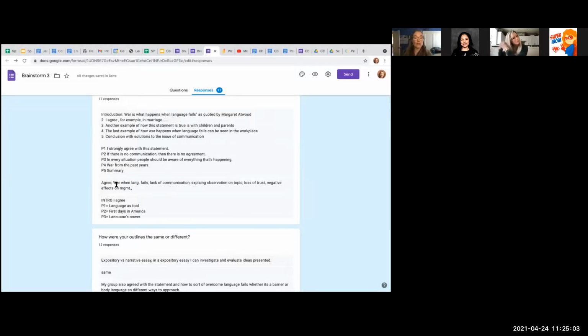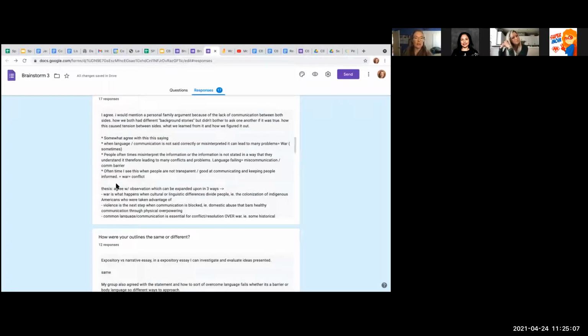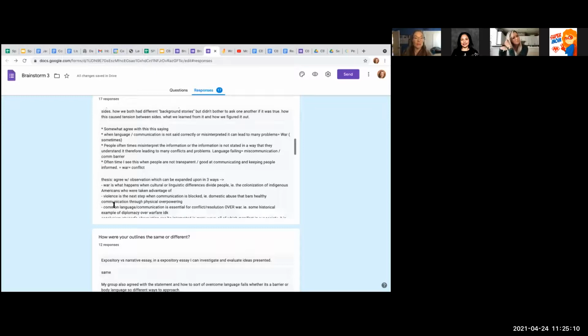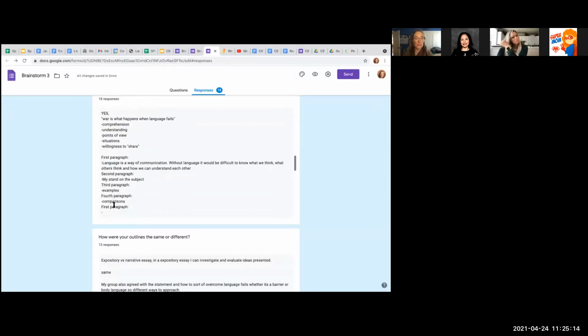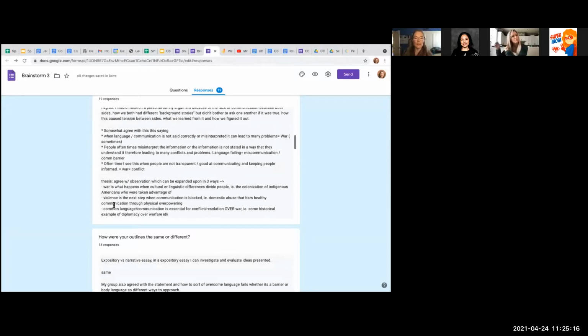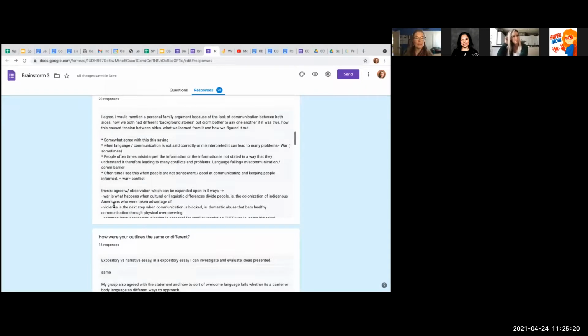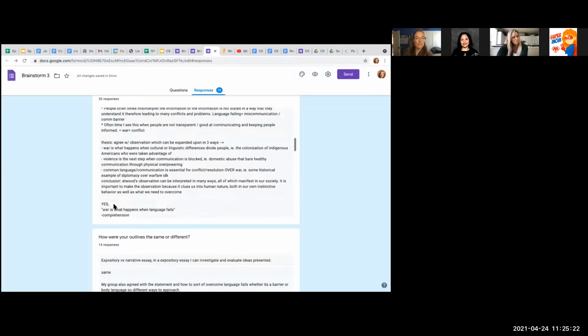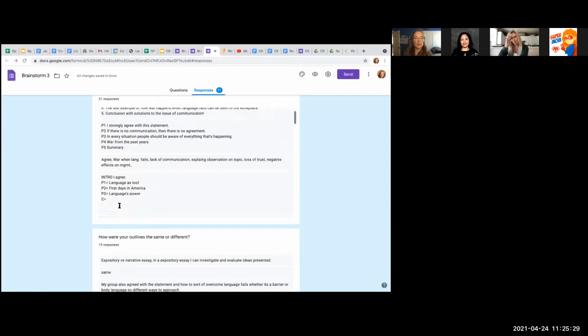What else? This one talked about body language. This one talked about personal family stories, use stories as examples. What else do we have here? It keeps jumping every time something gets turned in, so I'm losing it. Let's see. What were some of the other? Oh, comprehending, understanding points of view, situations, willingness to share.